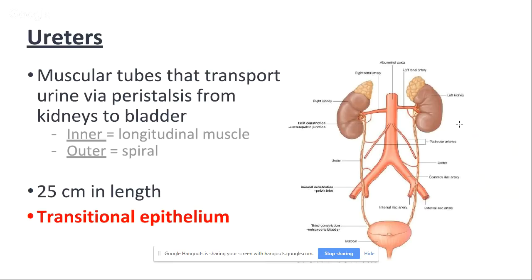Then you've got your ureters, which are muscular tubes. They have peristaltic motions, called vermiculations. The reason they can perform these movements is that their inner layer is longitudinal muscle and their outer is spiral muscle. They're 25 centimeters in length and lined with transitional epithelium. You do need to know they're lined with a special type of epithelium. This epithelium can change its shape, which we'll go over later anyway.